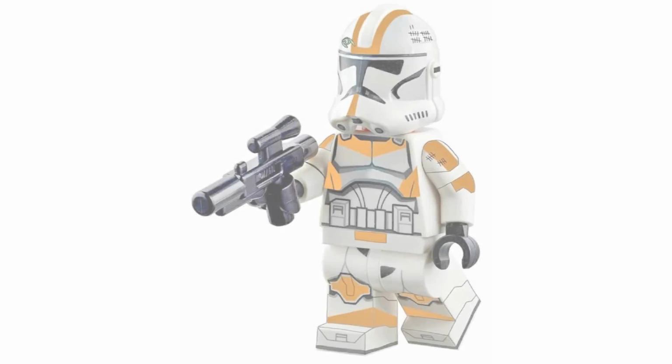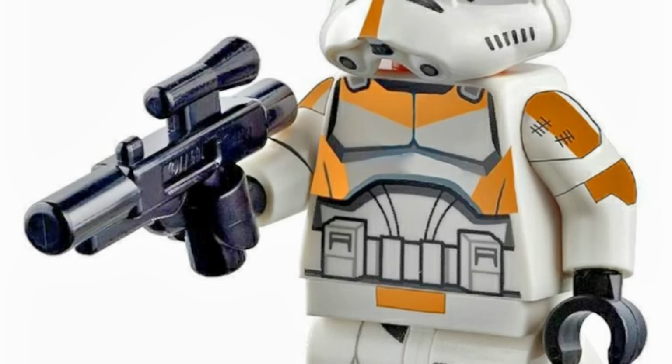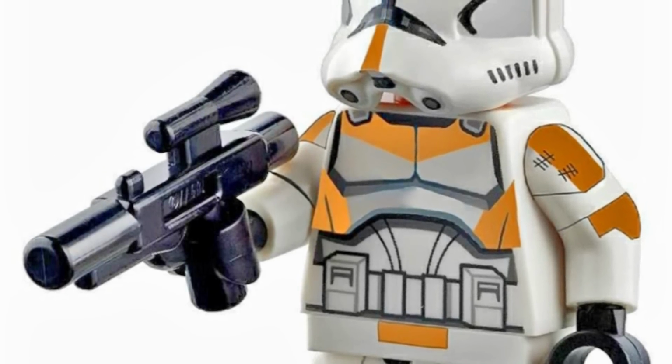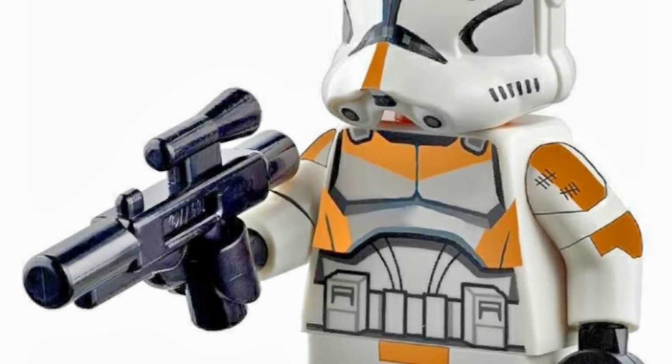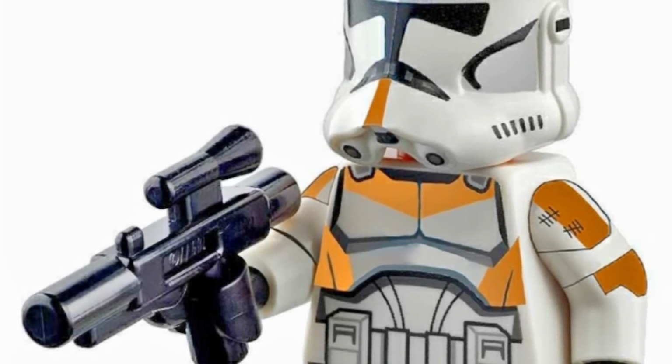But then our number 8 spot goes to, you guessed it, Waxer. Waxer was another well-known member of the 212th. He was a loyal and kind soldier who made friends with Numa, a girl Twi'lek, who went on to join the Rebellion, actually bearing Waxer's armor, which is pretty cool, or at least it says Waxer and Boyle's name on it. Waxer sadly passed away at the hands of Krell's evil plans.